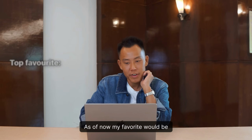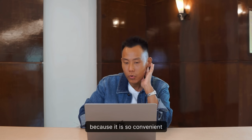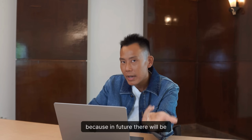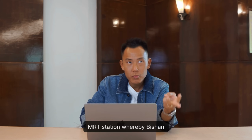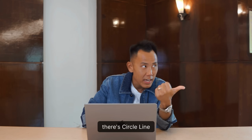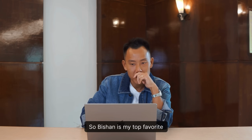As of now, my favorite would be the Bishan one because it is so convenient, because in future there will be 2 malls and it's so close to the MRT station, whereby Bishan there's Circle Line, there's also the Red Line, which is the north-south. So Bishan is my top favorite.